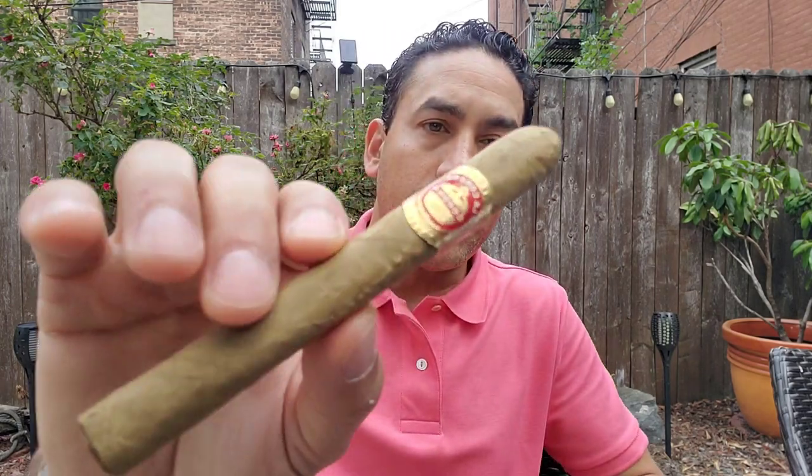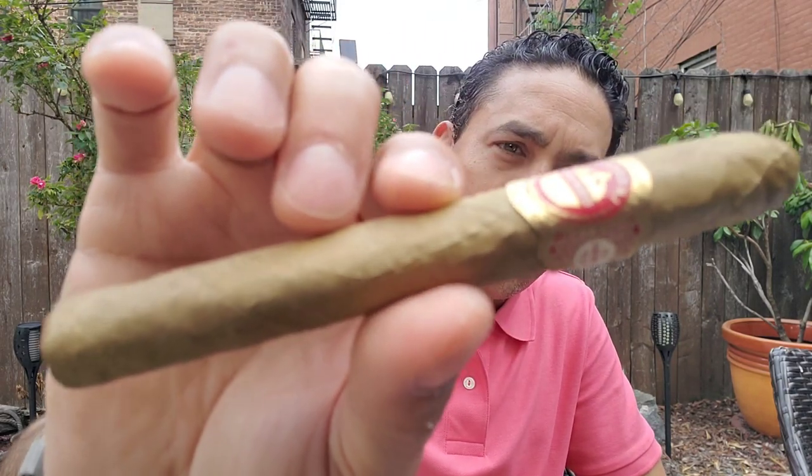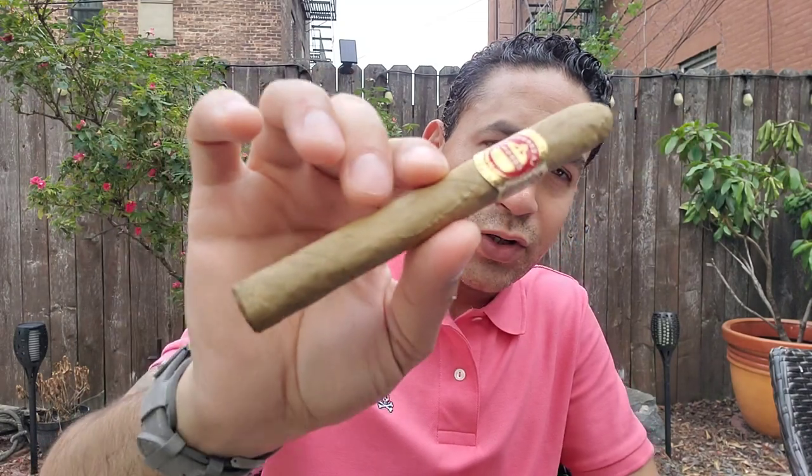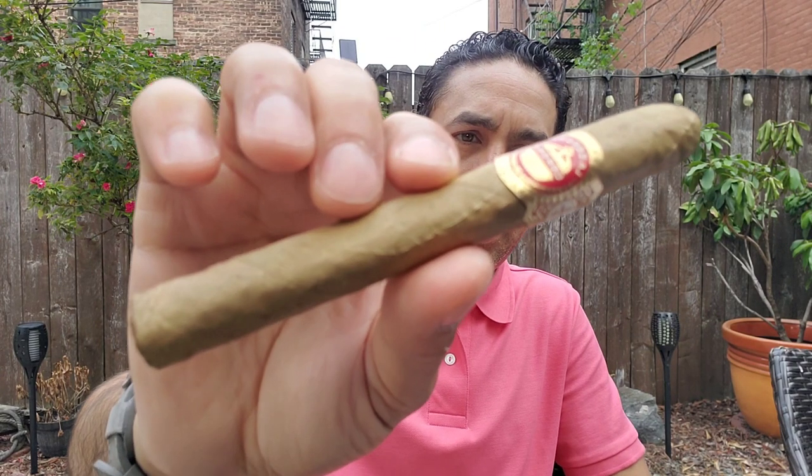It's very weird because this cigar actually looks like, I kid you not, like this could have been Candela wrapper. Man, I don't know if this camera is actually going to give you some justice in the color. I'll take some pictures and see if I can attach them.